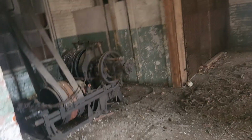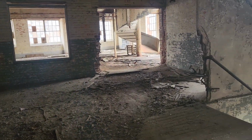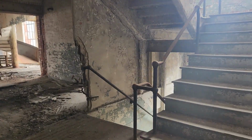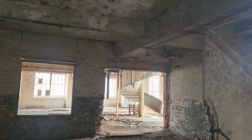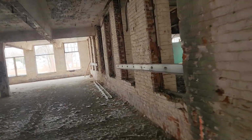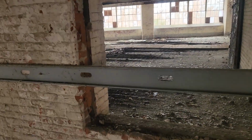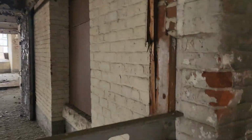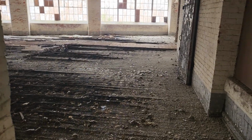Oh, there's an elevator right there. Oh, and that's a cool looking staircase. Okay. But that area looks all pretty empty and not the safest of floors.